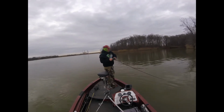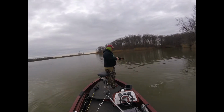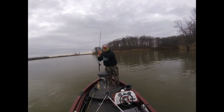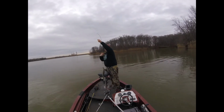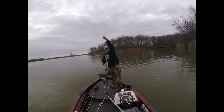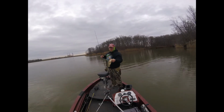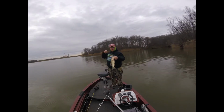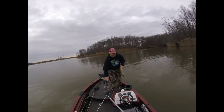There's a good one. There we go, baby. There's a Newton fish. Not a keeper here at Newton, but chunky, thick fish. Got that on the Bandit 2.0 crawl collar. Get some pliers here to get them off.